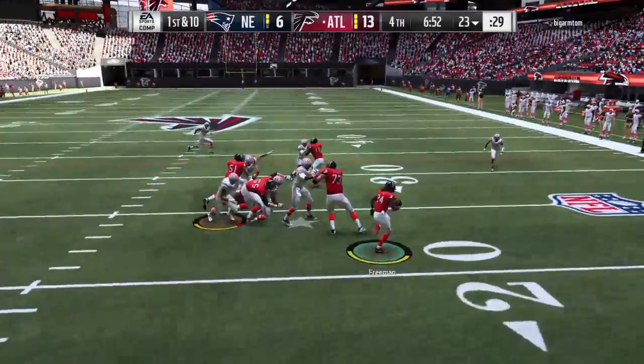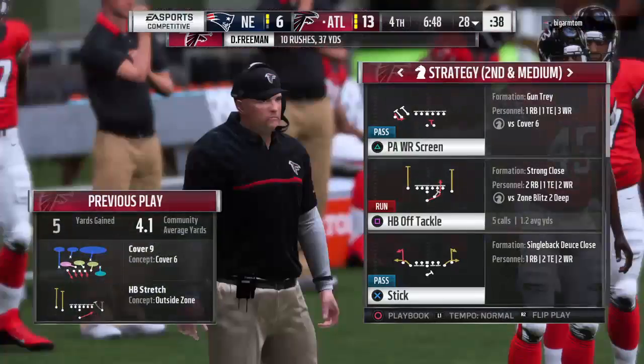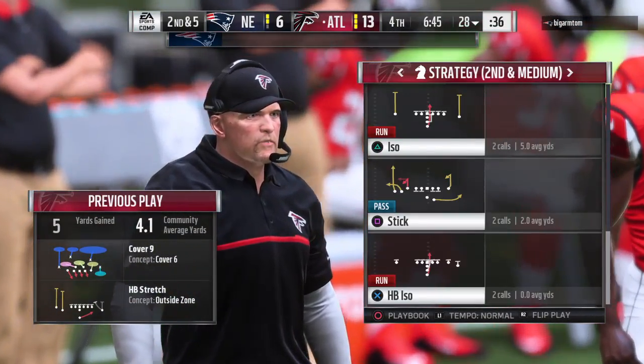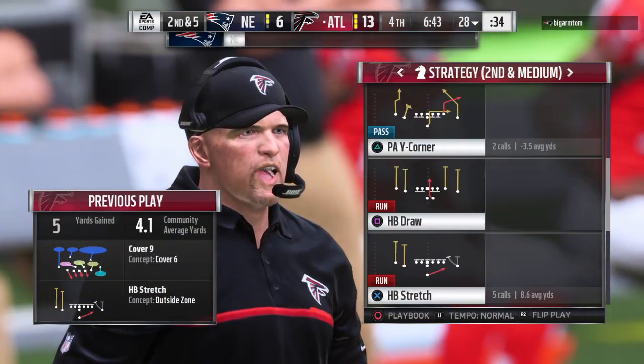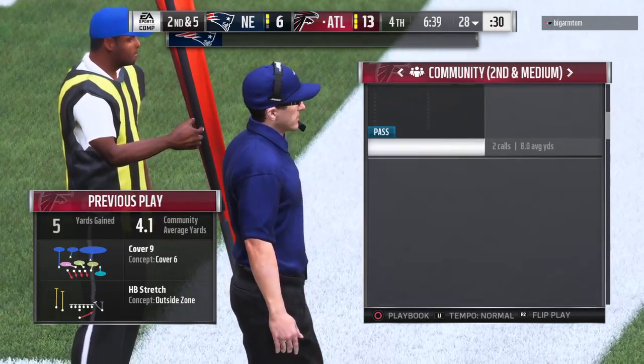The drive will start with a carry by Devontae Freeman. And he'll take it forward for about 5 up to the 28-yard line. But Brandon, pace comes into play now because they've got the advantage. They've got the football, but they've got to be very careful about what speed they're going to play.